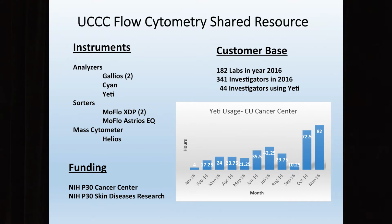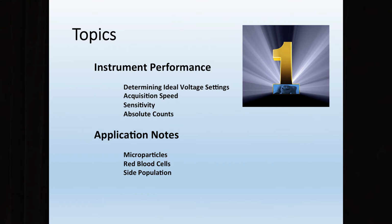So, number 1, we're going to go over a few things that we've learned or looked at about the instrument's performance, and then just a few application notes. We got this instrument a year ago, and it had 28 different color parameters. We have a fully loaded baked potato, 5 lasers, and oh my gosh, how do you handle 28 different colors?